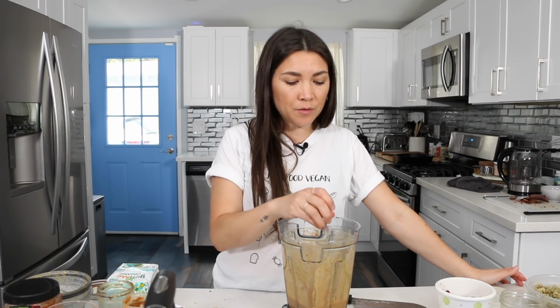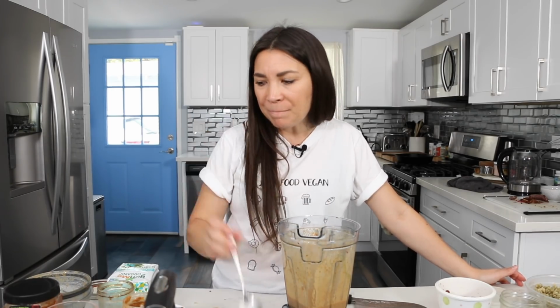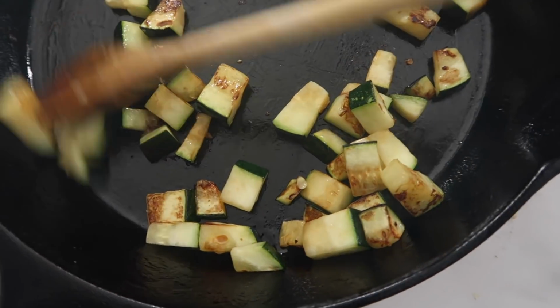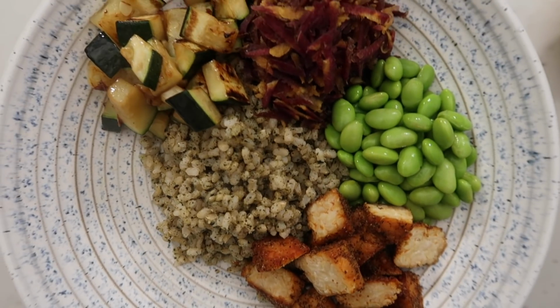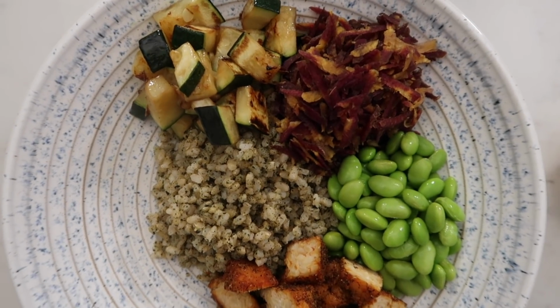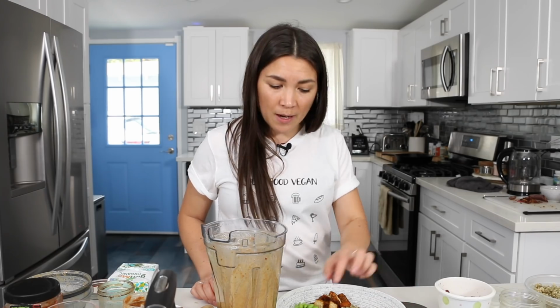Pretty good. I think I could use maybe a little more tamari. Obviously this bowl can be whatever you have. Looks pretty good to me. Is that all we're putting in our bowl? Should I put lettuce here? It's a bit of a weird mishmash, isn't it?